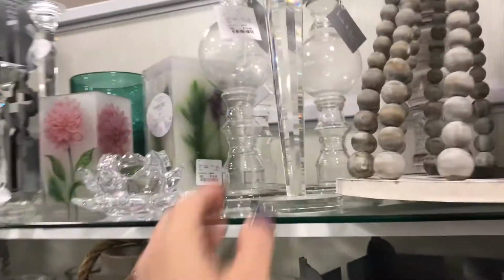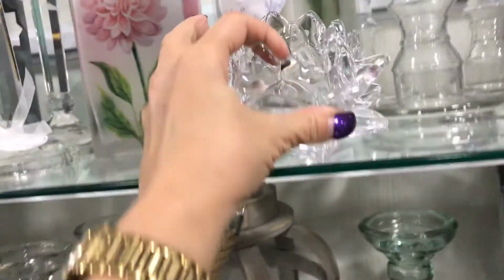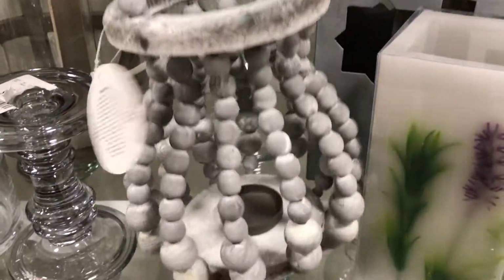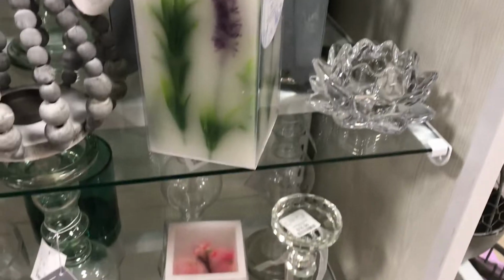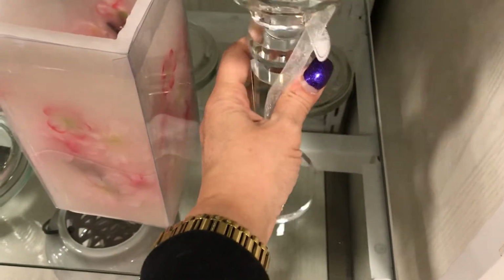Isn't that gorgeous? Look at this candle holder. I love this. $19.99. I love this. And then look at this one. I don't see a price on this one. Look, guys, they have the smaller ones. Oh, I love this. This is just really beautiful to me. $14.99 for that one. And then $16.99 for these candle holders down here.